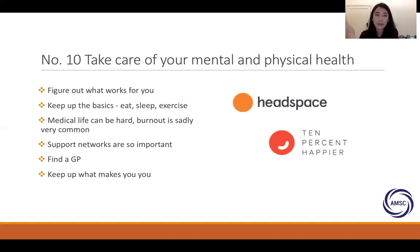So form support networks, keeping up with your friends within med and also outside of med, because sometimes they give you the perspective to keep yourself sane and remind you that your life is not all about med. Find a good GP who can take care of your health, physical and mental. I had a really good one who would always check up on me and ask how I was going with my learning. Find someone you feel comfortable speaking to if you have any issues. They have all been through medical training as well and know what it's like going through medical school and beyond.